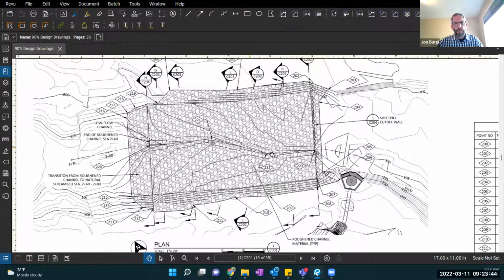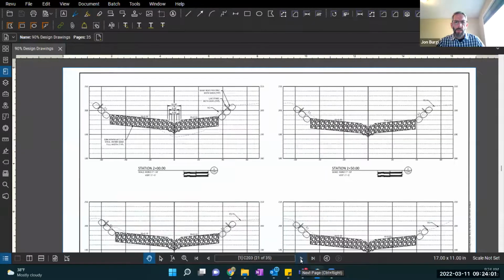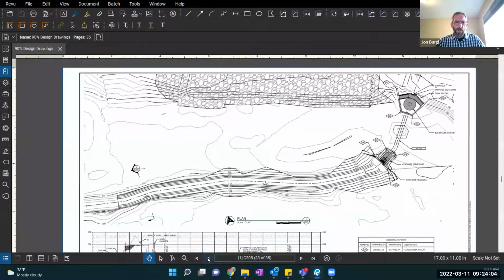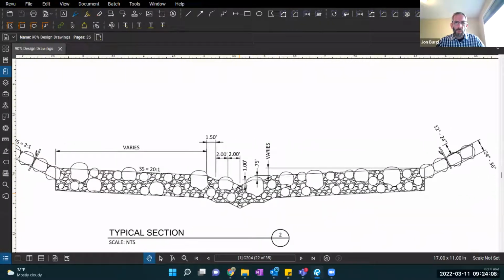One of the changes that I think we made since 50% is this used to be just a triangular low flow channel, but now it's triangular in the bottom and then it steps up to a trapezoidal before going off into the sides. We'll jump ahead and see that now. Oh, there are those details. So here's a typical section. We'll have a little triangular channel in the very bottom of the low flow, and then it'll step up into kind of a trapezoidal.